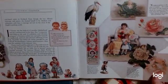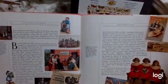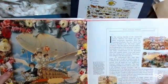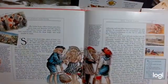So I'm quickly flipping through these so you can see. Look at that. Some of these pictures. This is a wonderful book. If you don't like glossy, I think the clear gesso will kind of take that off. And I also hit it with a little sandpaper to make it look as old as they really are. Full steam ahead. These are just awesome. Steampunk even. Like a Victorian steampunk, if you will. Patriotic. There's trains. Isn't that awesome? So many pretty, beautiful pictures.